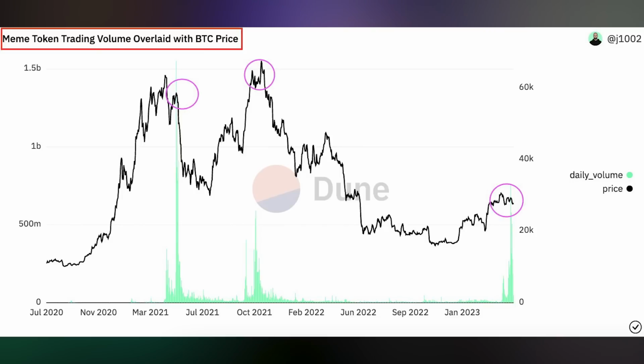A chart posted by Jay on Twitter shows the meme coin token trading volume overlaid with the Bitcoin price. Every time meme coin volume gets to a peak, Bitcoin has fallen 50% in price in the coming months.